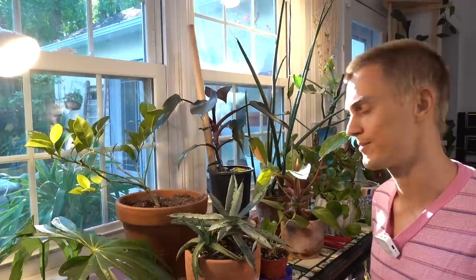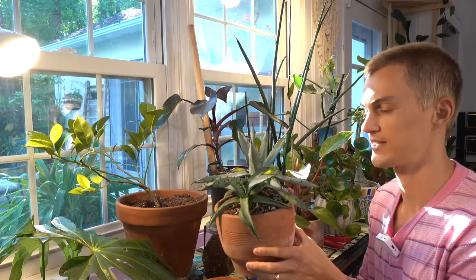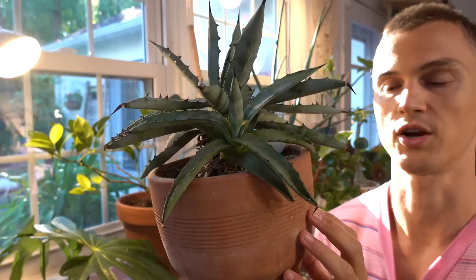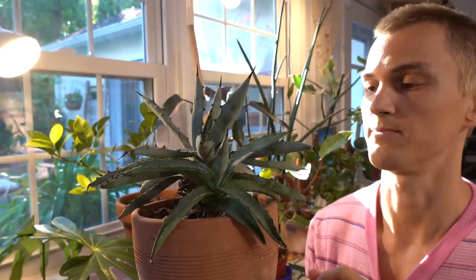Another one of my favorite plants in my home is this agave. I think it's Agave macroacantha. I have some disputes with that, I'm not totally sure. But this guy is a really beautiful blooming agave. Got it as a Christmas gift about 4 years ago from a really old time grower, and it's made its way with me all over the place. So it brings some nice memories when I look at this plant.